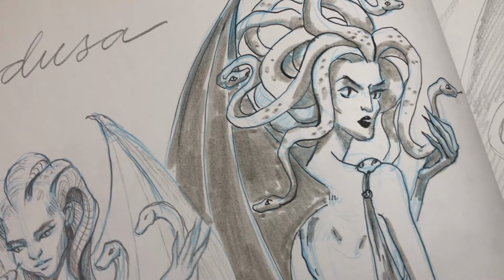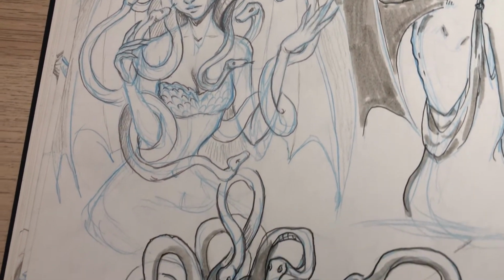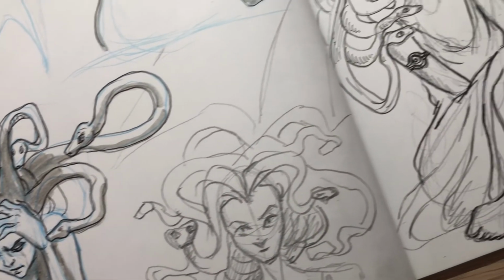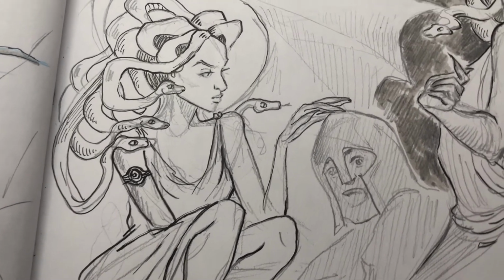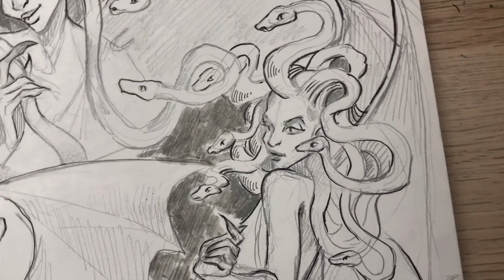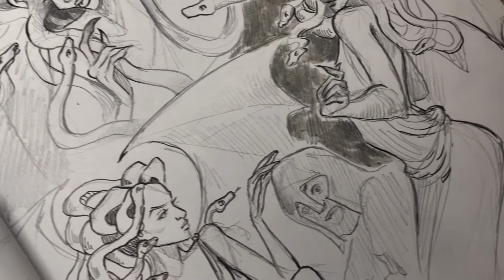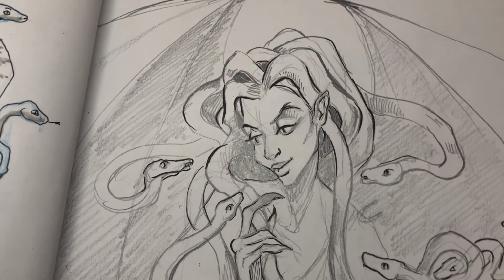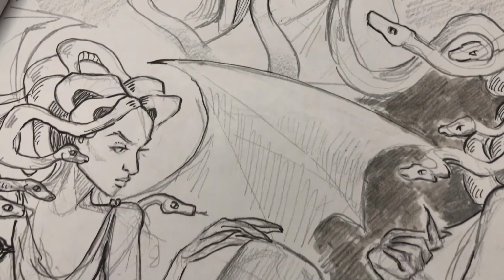And this is the final result of the spread. It's maybe not the best one that I ever will do or ever have done, but I really enjoyed the way I used the sketches to do some sort of storytelling as well. So it really helped me to understand Medusa's myth and her own characteristics and her own personality, and how she went from a maiden to a mythical monster.